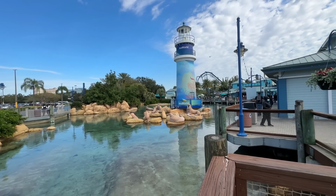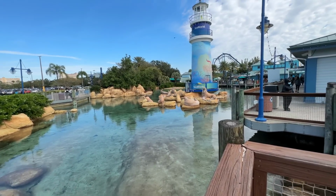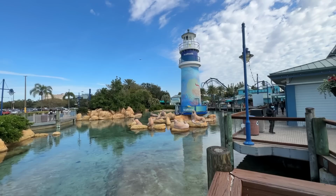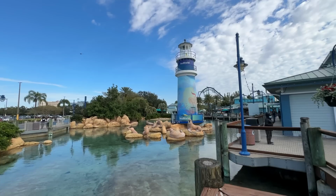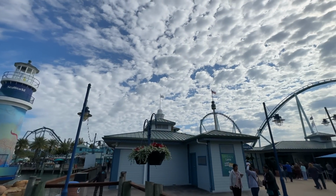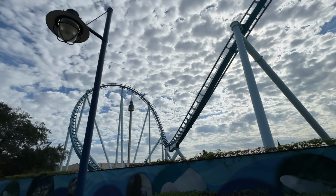It really is beautiful. They don't have the wave machine on today, but nonetheless, the lagoon they have here with the lighthouse is a nice touch. It's a nice opening statement. And now they got this coaster to add to that opening statement. Oh yeah, look at this. This is awesome. This is gonna be a fun coaster.